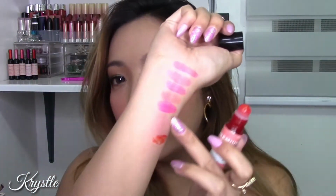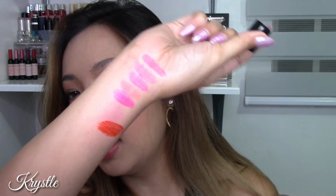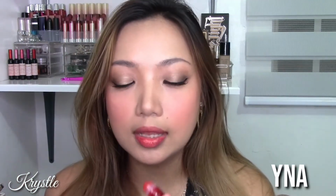I already forgot. I'm gonna swatch the shade Ina first. By the way, ignore these. These are the first lip tint brands that I reviewed. So this is the shade Ina. It's like an orangey red shade. I love lip tints like this. So I'm just gonna go ahead and apply this.